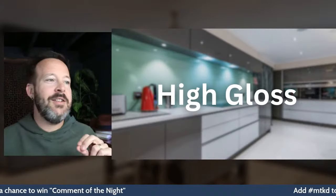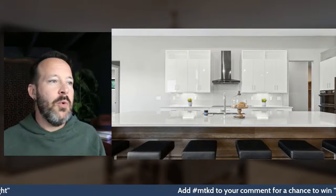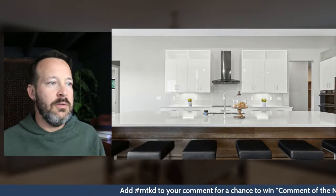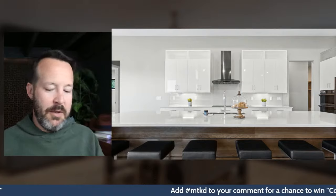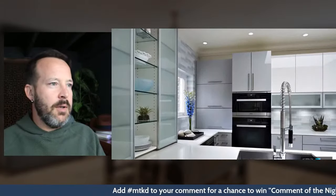High gloss kitchen cabinets is really a staple of modern design. You look at this and you're like, oh, this could be ultra modern, maybe. You can put the word modern in front of a whole bunch of other words and change the design style completely. So ultra modern would be really a high gloss slab, no handles. These have handles, but that is a definite staple of the modern design style.